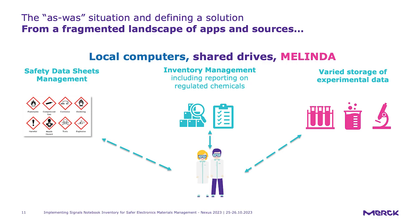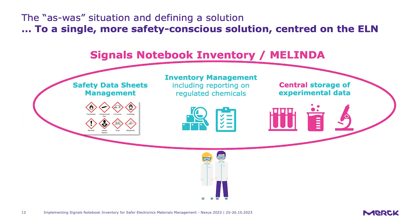To start off with, the experimental data before the ELN was scattered around. Inventory management ranged from legacy applications to Excel sheets. And safety data sheet management ranged from paper printouts to other solutions. Okay, so this was very fragmented, and that didn't give us a good starting position. But we have a vision. And the vision is that we bring this all together, okay?